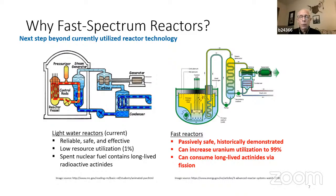But the other thing about these reactors, and I'll go into a bit of detail on this, is they can consume the long-lived actinides by destroying them with fission. And those long-lived actinides are the materials in the used nuclear fuel that make us have to design a spent fuel repository that lasts hundreds of thousands of years.